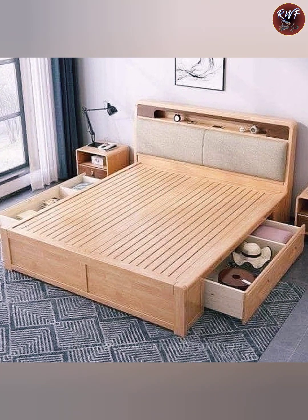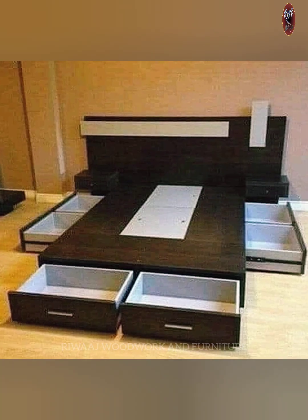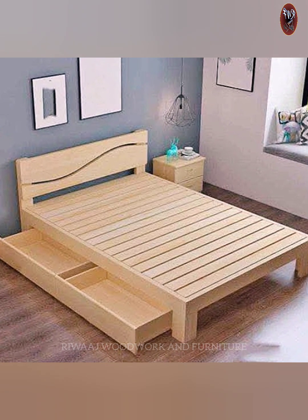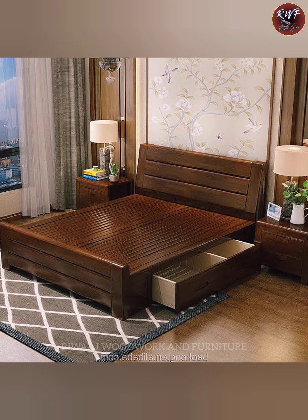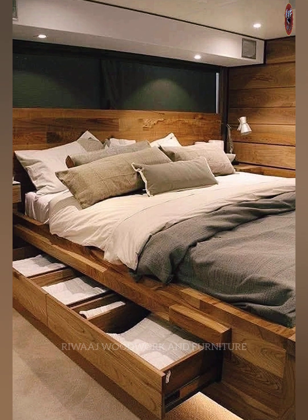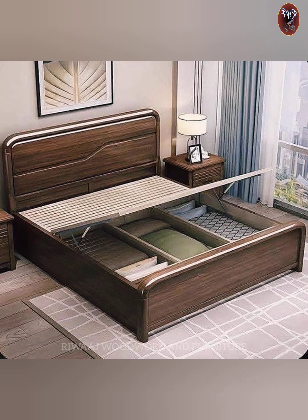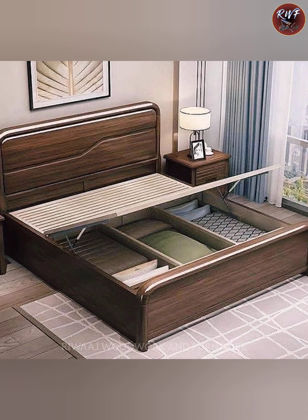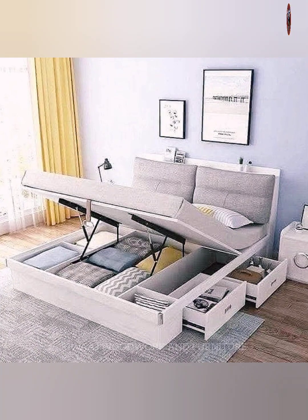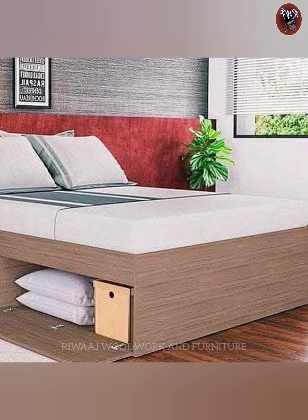First of all, hydraulic lift-top beds. One of the most popular storage solutions is the hydraulic lift-top bed. These beds allow the entire mattress base to be lifted with minimal effort, revealing a spacious compartment underneath. It's perfect for storing seasonal items, extra bedding, or luggage. The hydraulic mechanism is smooth and easy to use, making it ideal for daily access.